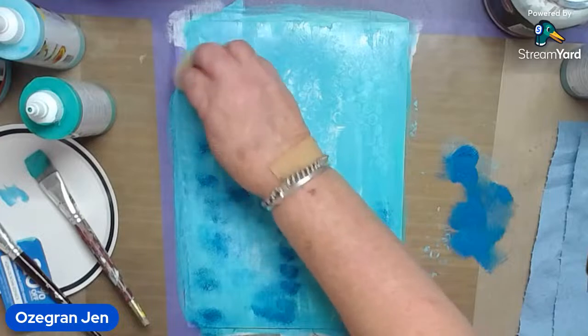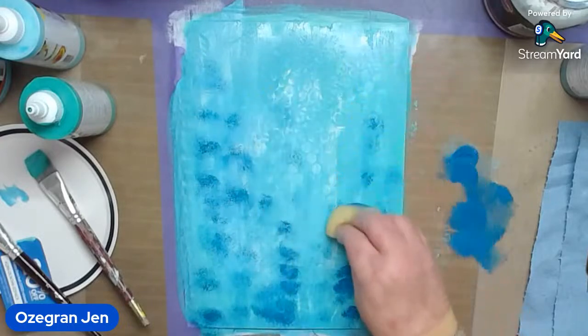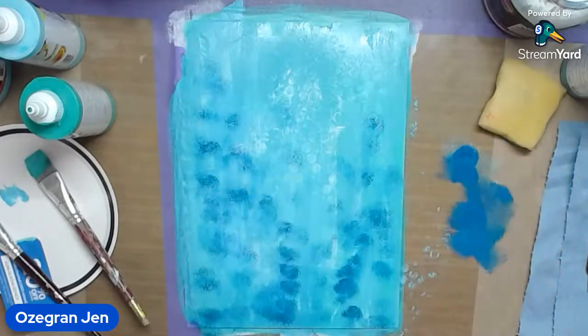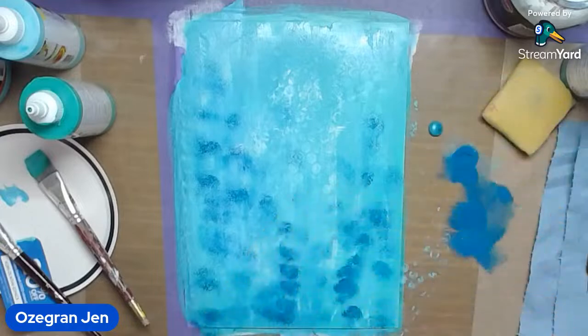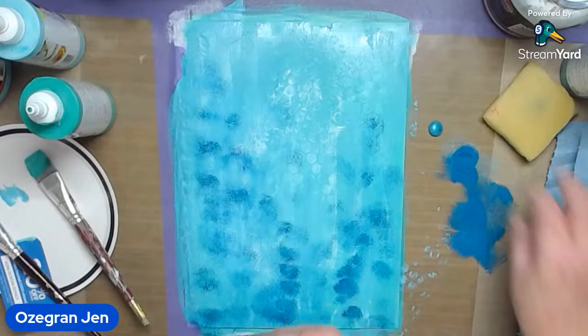And then I'll put something over it so it's not so defined. Mm-hmm. Like this one's iridescent. This is iridescent blue green. It's pretty. Just mix. Okay.